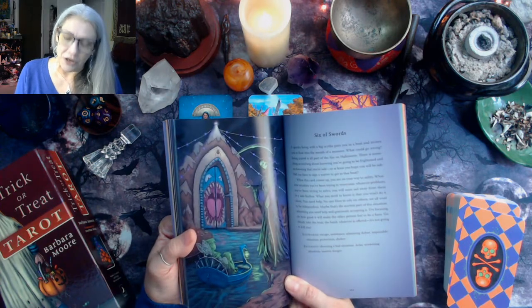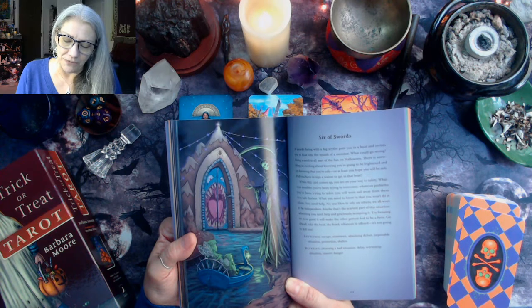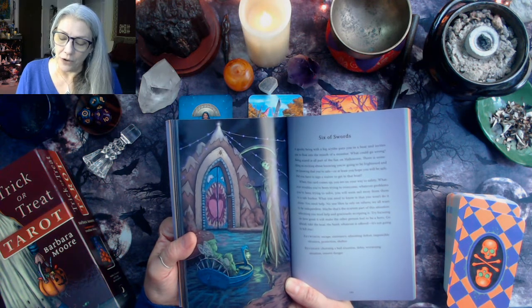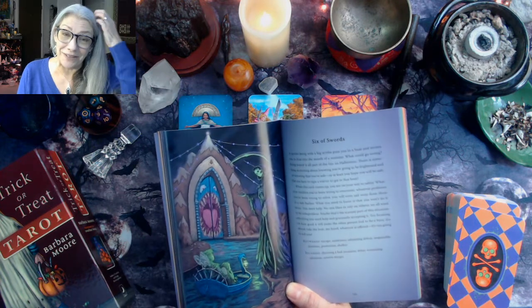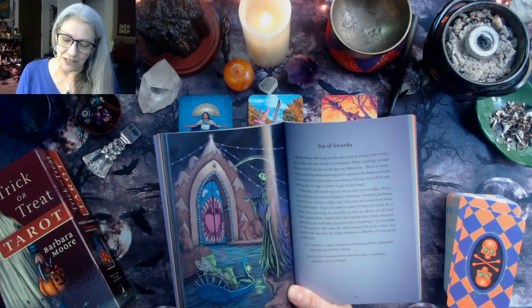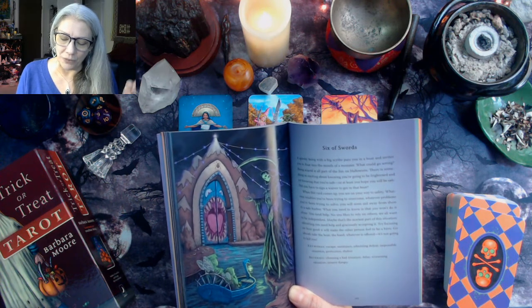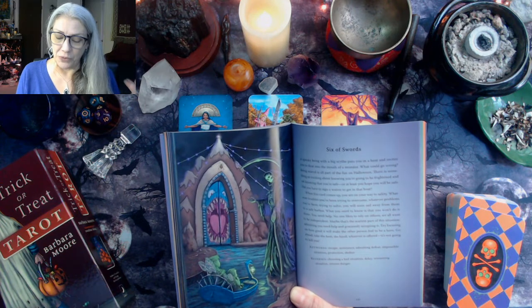Being scared is all part of the fun on Halloween. There's something so exciting about knowing you're going to be frightened and yet knowing that you're safe, or at least you hope you will be safe. Did you have to sign a waiver to get in that boat? When this card comes up, you're on your way to safety. Whatever troubles you've been trying to overcome, whatever problems you've been trying to solve, you will soon sail away from them to a safe harbor.